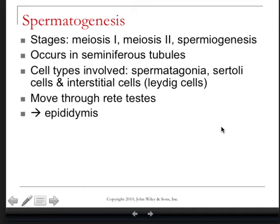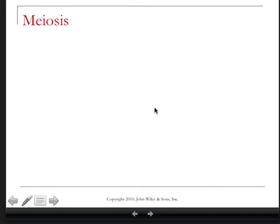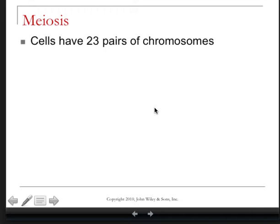I should point out that in the transition from spermatogonia to primary spermatocytes, these cells actually pass through a barrier inside the seminiferous tubule that seals them off from components of the circulatory system. So this is another example of a portion of the body that has immune privilege due to the fact that the formed elements of blood cannot access the lumen of the tubule. In the epididymis, what's going to happen is they're going to learn to swim as a result of chemical interactions. So let's take a look at meiosis.